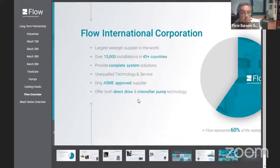We build our own machines and most of the ancillaries that go with them. We are, as an exception, the only ASME approved supplier. ASME is a standard that talks about the high pressure components, recipients working on very, very high pressures. As we are producing them all ourselves, we can really follow the process required by this standard and deliver the best approved product to all the world.